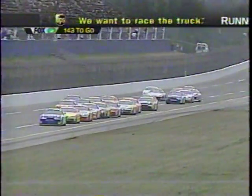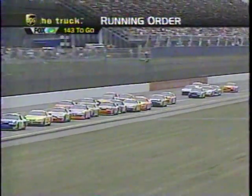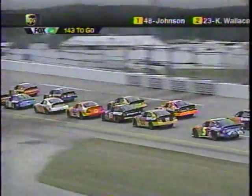Matt Kenseth in the middle on Kevin Harvick. Ricky Craven, the 32, inside. Looks like Biffle got his car cooled down. He's back up in there pushing and shoving a little bit.